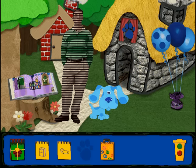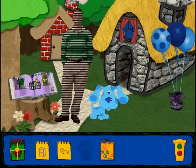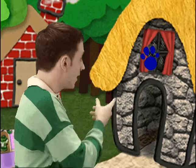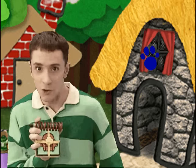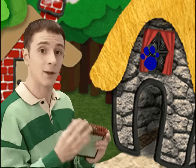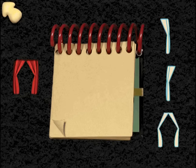A clue! A clue! Oh! You see a clue! Where? On the curtain! Oh, our clue is this curtain. Now what do we do? Right, we need our handy-dandy notebook. Will you help me draw this curtain clue? Great. Can you make the picture of the clue by using these shapes?